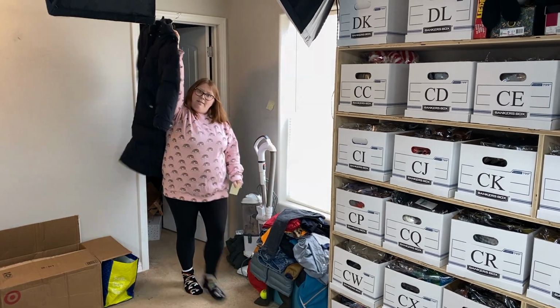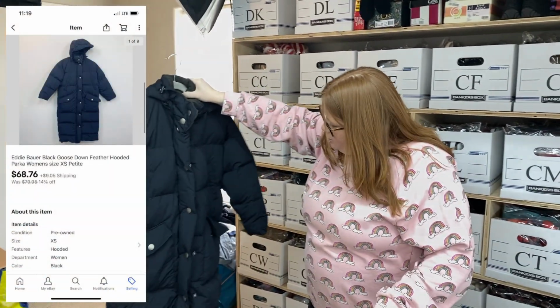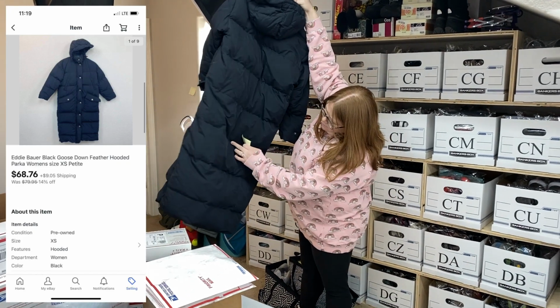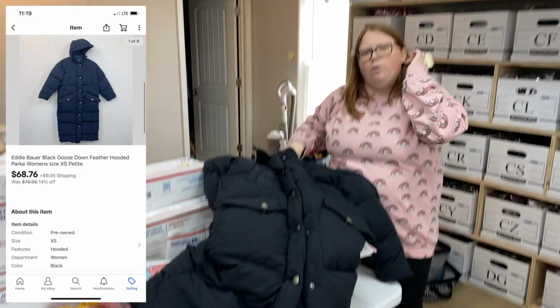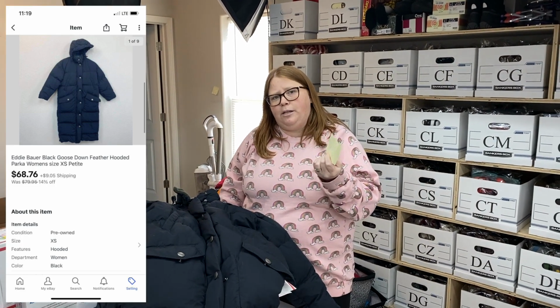So, you remember this guy from my bin stimulus check challenge, the Eddie Bauer Goose Down parka? I did get it washed up, and it was in really good shape, other than I noticed some paint. It looked like paint. I said it was paint in the listing, so I listed it a little lower than I would have if it didn't have that on it, but it still sold for $68.76 plus shipping in less than a week, so really good sale there. Definitely look out for any down jackets, really, but Eddie Bauer's a trusted, well-known brand.